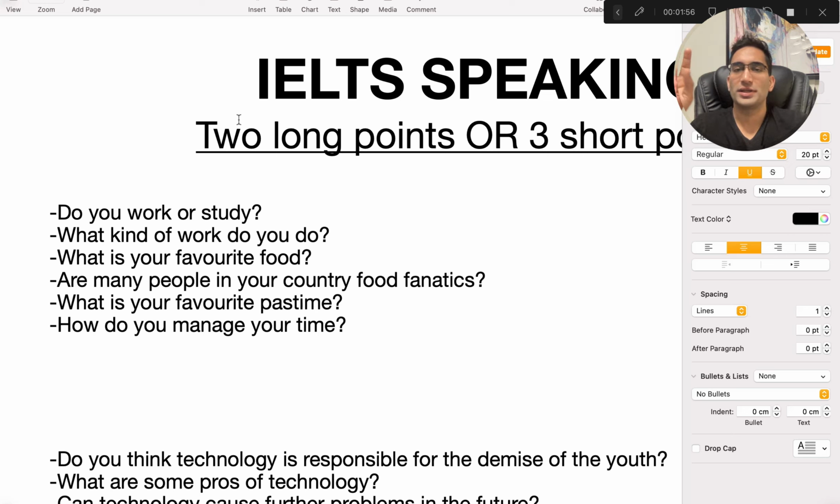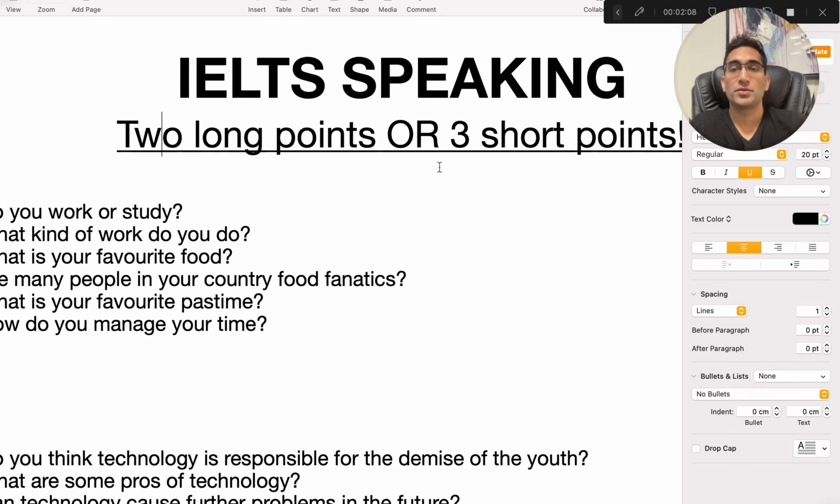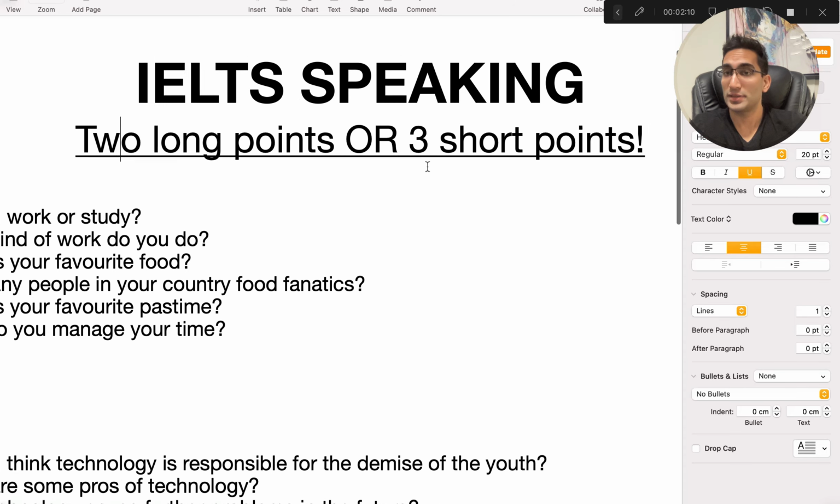2 long points, okay? Explained in detail, and basically a long point for me is having 2 sentences at least per point. That means it's a long point. So 2 long points is essentially 4 sentences. 3 short points are basically 3 short sentences, all right?